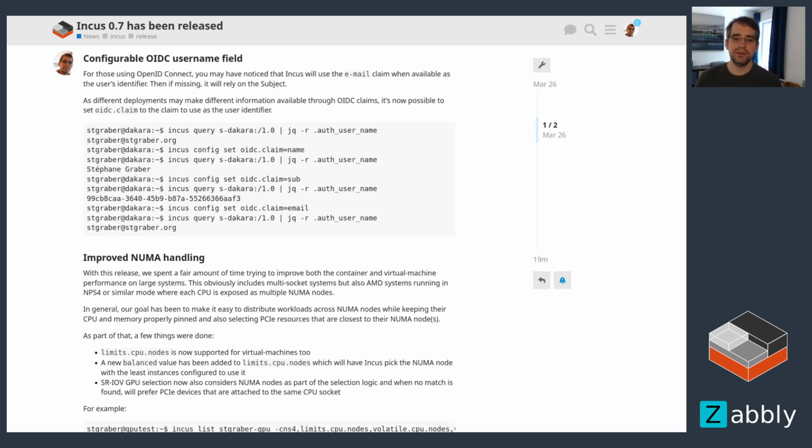And then still around authentication. On the OpenID Connect front, a user will usually expose a number of claims that can be used to figure out who they are. By default, all you really get with OpenID Connect is that this user is valid and authenticated, but as far as knowing who they are, that's kind of up to you. The default for us so far has been to use the email claim unless it's missing, at which point we would use the subject instead.